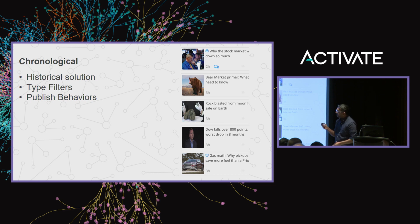Published behaviors, that's an interesting problem we had to solve. For us, published behaviors fall into 3 categories when a journalist is editing a story or creating a story. It's called a major update, a regular update, or a quiet publish.